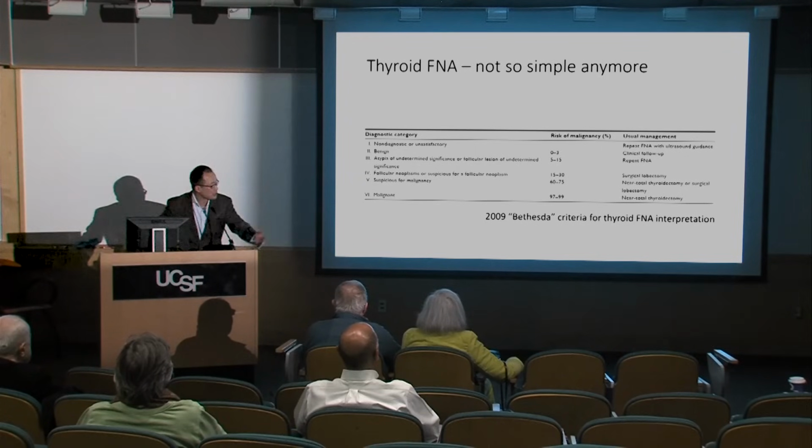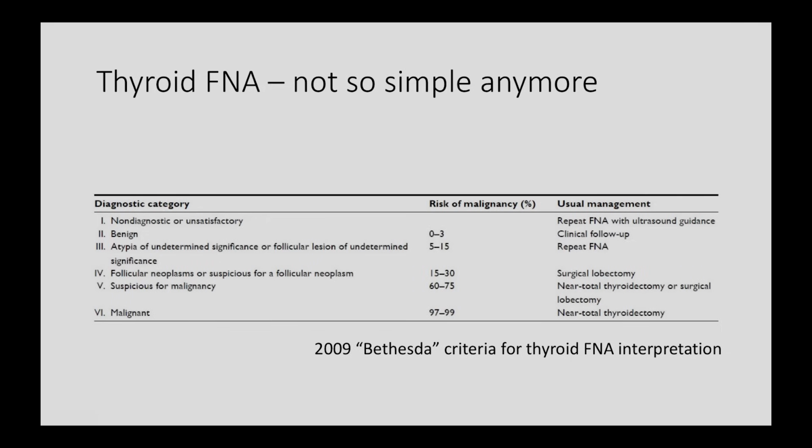But the basic idea here is we now have six different categories of possible results. Anytime you order a test or a study, you want to know, what are the possible outcomes? Well, there are six possible categories based upon the 2009 guidelines and criteria published by the National Institutes of Health in Bethesda, Maryland, the so-called Bethesda criteria for thyroid FNA interpretation. I'm not going to go into great detail, but first of all, there's an easy category, which is non-diagnostic or unsatisfactory. As I mentioned, occasionally you miss your target and just get a bloody sample or some muscle or something like that. So that is pretty easy. You just repeat the biopsy.